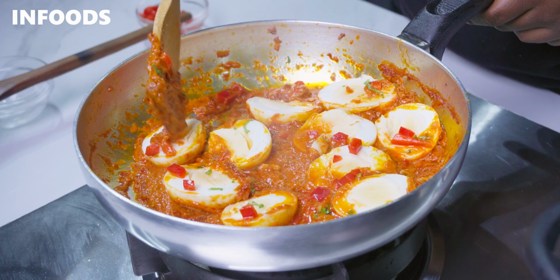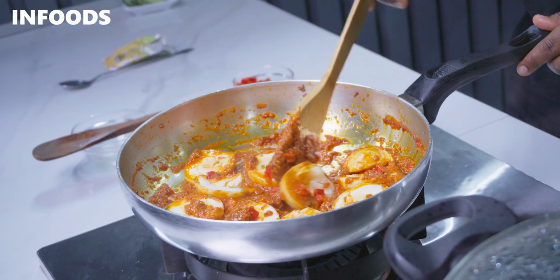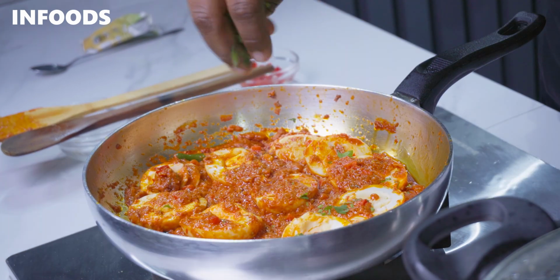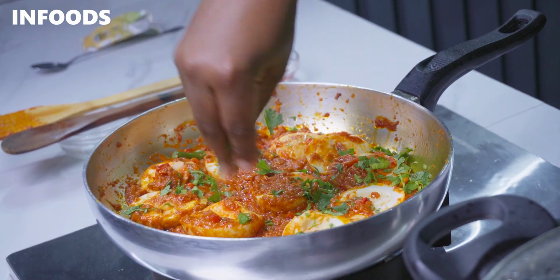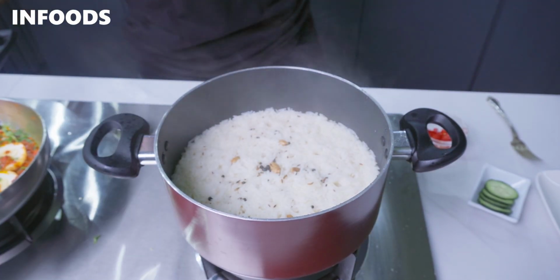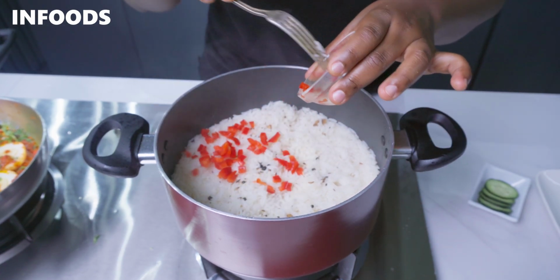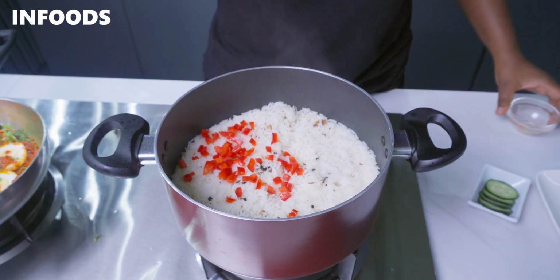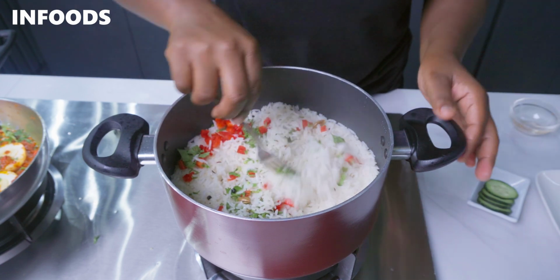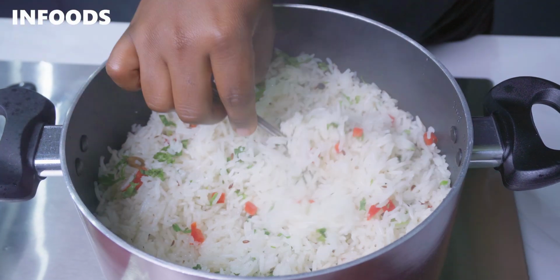Just look at that sauce. Yummy. This is how my curry is looking. So I'm going to garnish with some coriander and serve. This is how my rice is looking. So I'm going to add in a little bit of color by adding in the remaining capsicum and a little bit of coriander. You don't want some boring white rice, although it's very flavorful. Then I'm going to fluff up, and just look how perfectly the rice is cooked.